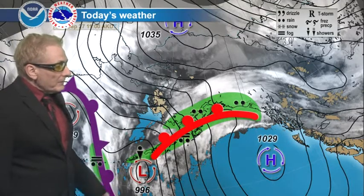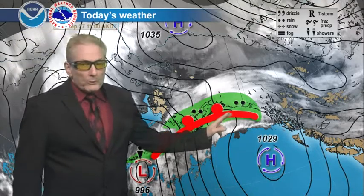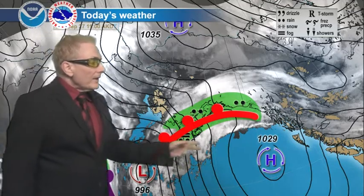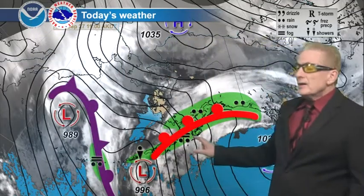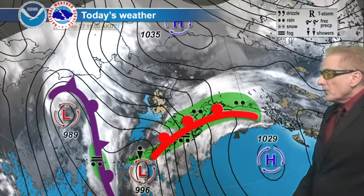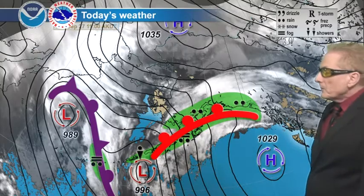Next system down here, kind of a wave developing and moving northward. And with that warm front, the first big push of moisture is coming into southern Alaska. Amounts pretty significant with that. Southwest Kodiak Island, 24-hour rainfall amount, about 2.25 inches of rain, with about 1.75 of that falling during the day today, or in the 12-hour period ending at 3 p.m.